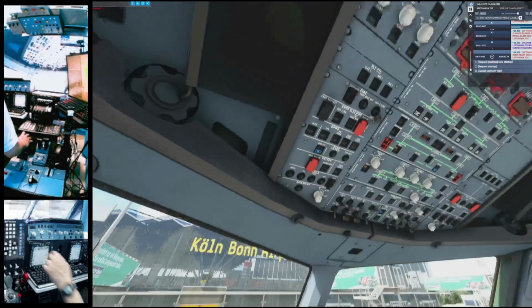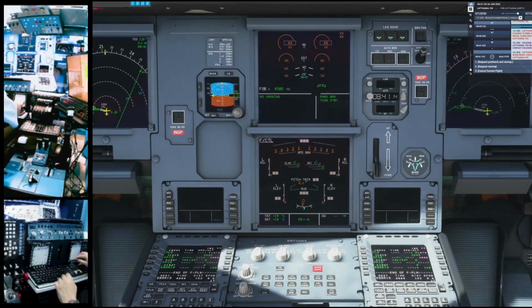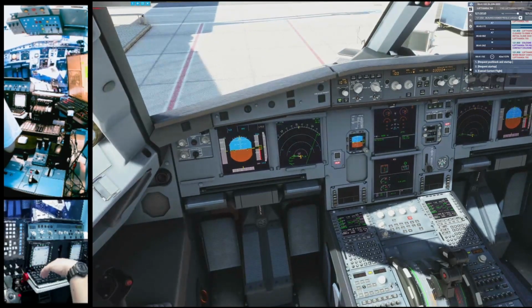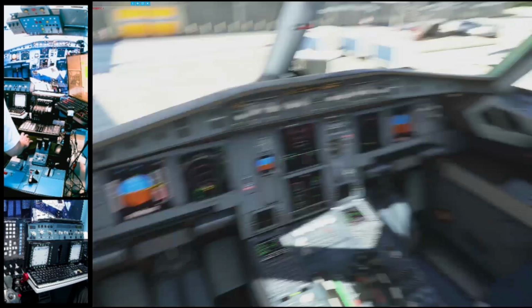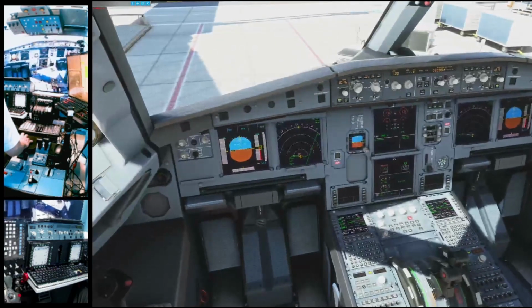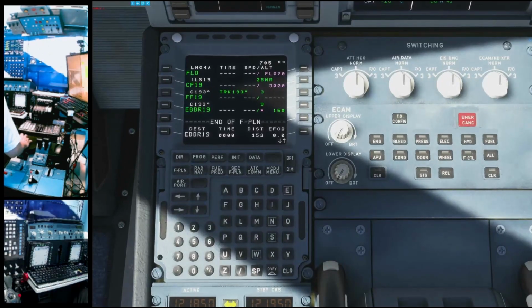Let's put the APU on. Okay, APU on. Hi, here are some water bottles for you. The security and safety check are complete. Are we okay to start boarding? Okay, go ahead, clear to board. Thanks. Clear to board.